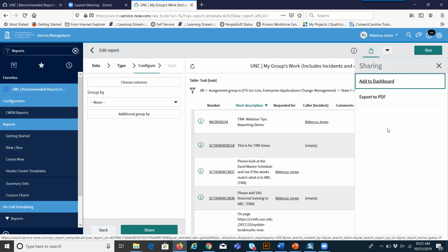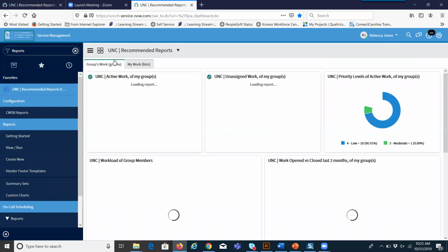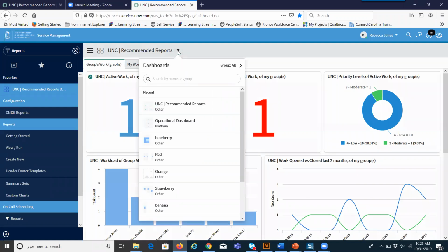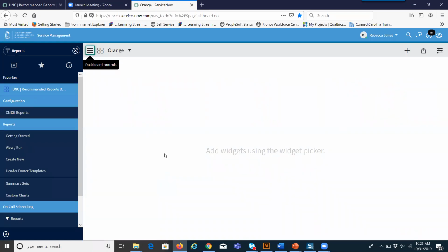If it doesn't bump you out to that dashboard you just added it to, you can go back to your dashboards. I'll do it by clicking on the home button. What I'm doing is navigating to my orange dashboard so I can add that report. Change my dashboard here by clicking this drop down arrow. This is showing my recents. Luckily I was messing around with the orange dashboard recently. And to add reports, click on the plus button.